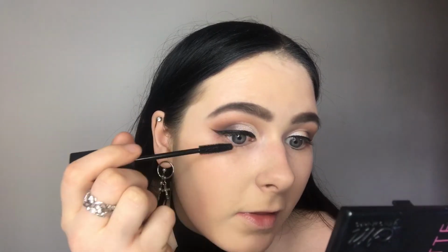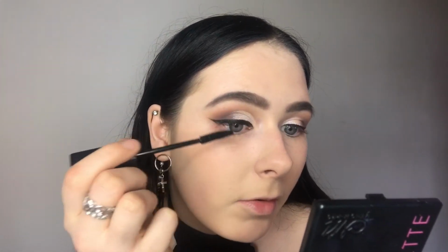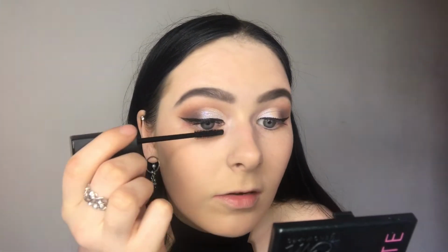So for mascara, I'm going to be using the Me Now Lash Dublin Mascara, because this one is a thin wand and that's what I like for my lashes. So yeah, I'm just going to be applying this straight onto them. This does a really good job of lengthening them and separating them, which is really what I look for in a mascara. I don't really like clumpy sort of mascaras.